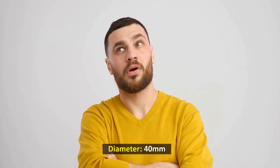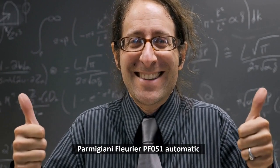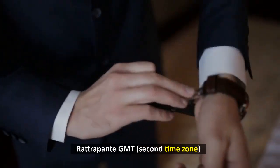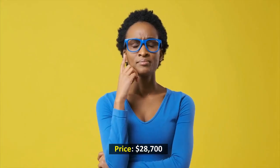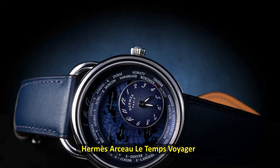Brilliant. Diameter: 40 millimeters. Movement: Parmigiani Fleurier Caliber PF051 Automatic. Functionality: Rattrapante GMT, second time zone. Water resistance: 60 meters. Price: $28,700.